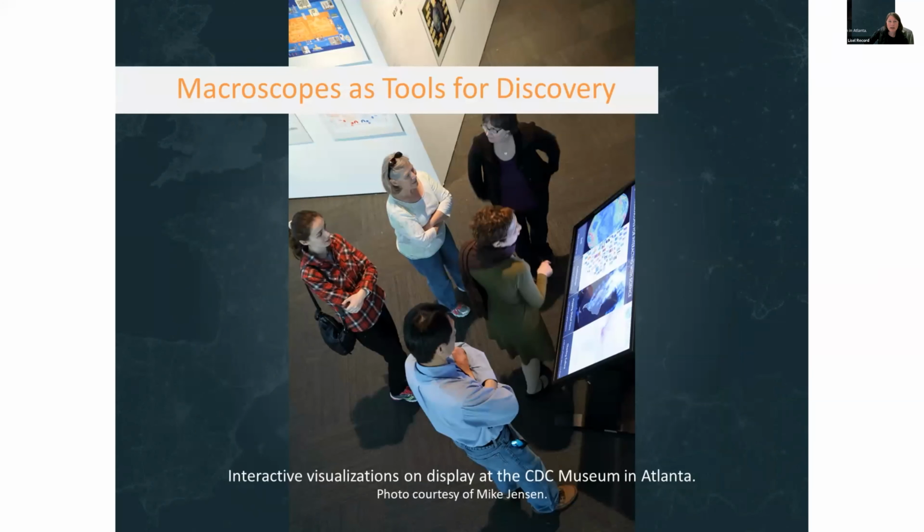So macroscopes are great because they're a tool for discovery. They really allow people to get in and touch the data themselves and explore, follow through on a hypothesis that they may have. They can test that by being able to work with the data, sort it, or look at it in different ways.